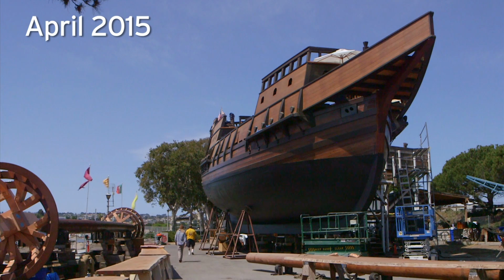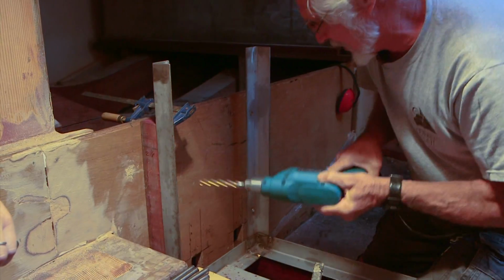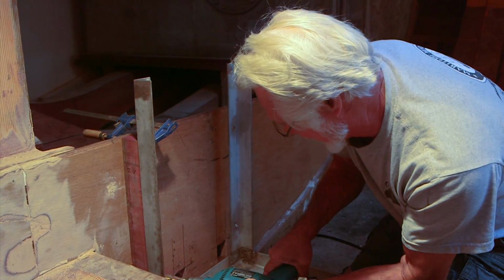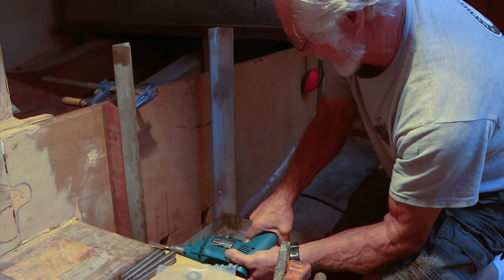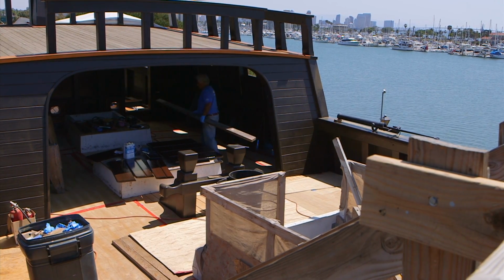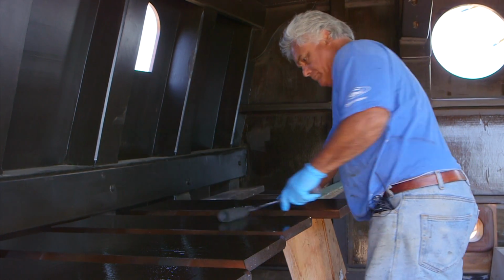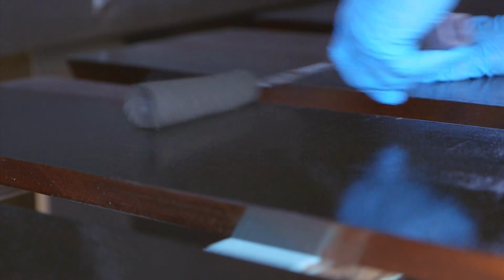I just kind of walked around the boat and I looked up and went, geez, I actually built that. I've never built anything like this in my life. Shipwright Don Davis drives 130 miles each day from Fallbrook to work on the big wooden vessel. They've used almost all wood and other materials that would have been available in the 16th century. It'll be 92 feet long and weigh about 230 tons when it's finished.